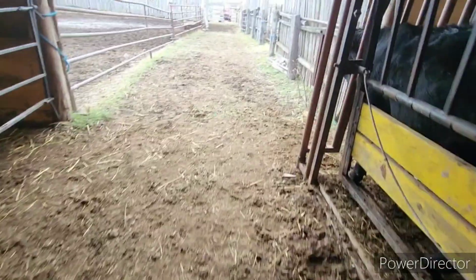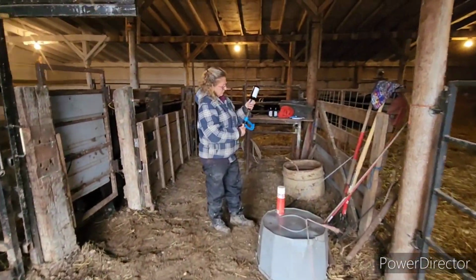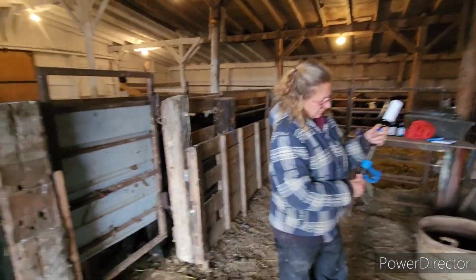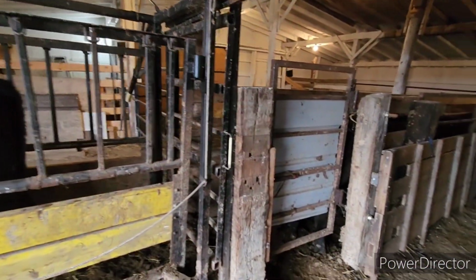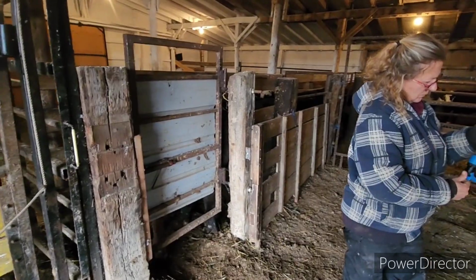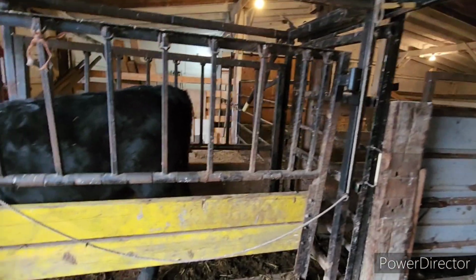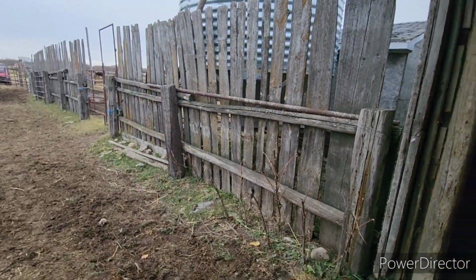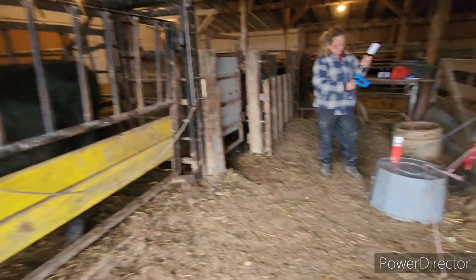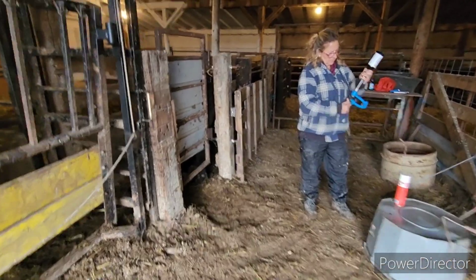Alrighty guys, well, in my estimation, our preg testing did not go that great. We ended up with, what was it, babe? 5 cows, 1 heifer, open. Of 60, basically 60 head. That's 10%. In my eyes, that's not very good. According to our vet, she said that's running about average for most people this year. Anyway, what are we doing now?